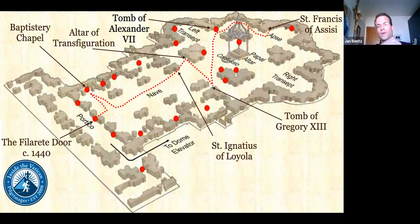So we're going to go first to the Baptistry Chapel. I'm going to explain a little bit of the main nave as well. And then we will move on to the altar of the Transfiguration, as well as look at one of the saints on the sides, to kind of skip on the other side, the tomb of Gregory XIII, and then to end in front of the tomb of Alexander VII, and finally in the very front of the Basilica with St. Francis of Assisi.